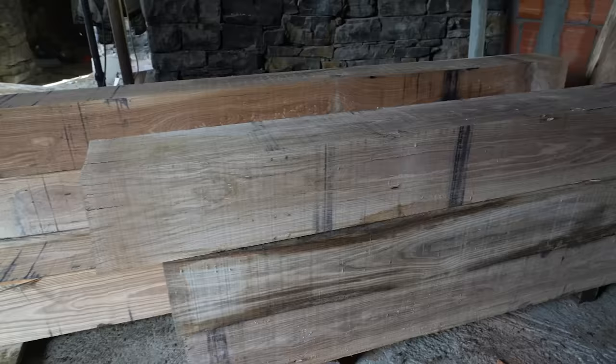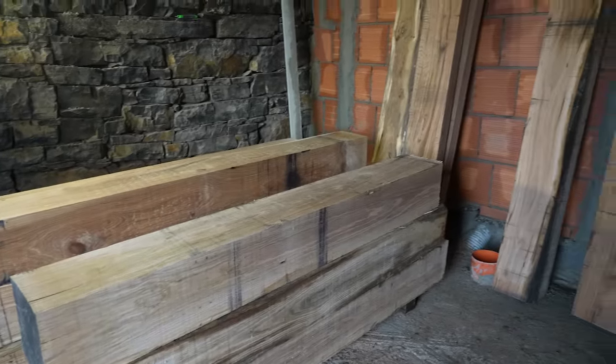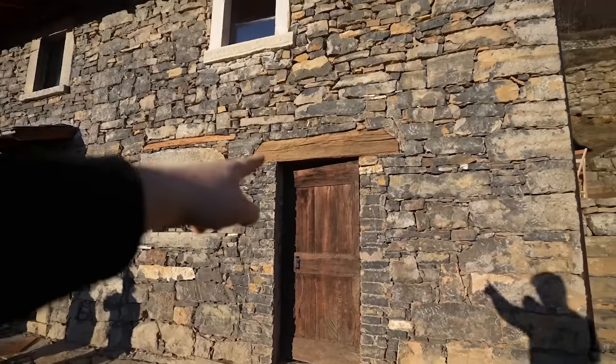So if I was in the USA, getting this amount of lumber would cost an absolute fortune, especially being chestnut. But since this was grown in the valley, cut in the valley, and brought to us, it was shockingly reasonable, which is really exciting because chestnut is just an extremely special wood. There is an existing chestnut beam outside this doorway that is hundreds and hundreds of years old. I have no idea how old it is. It just kind of lasts forever.